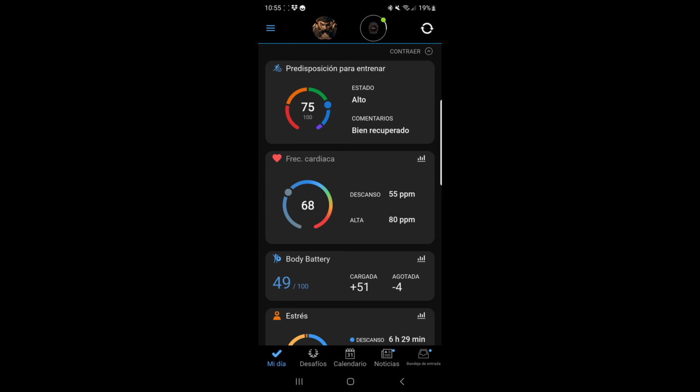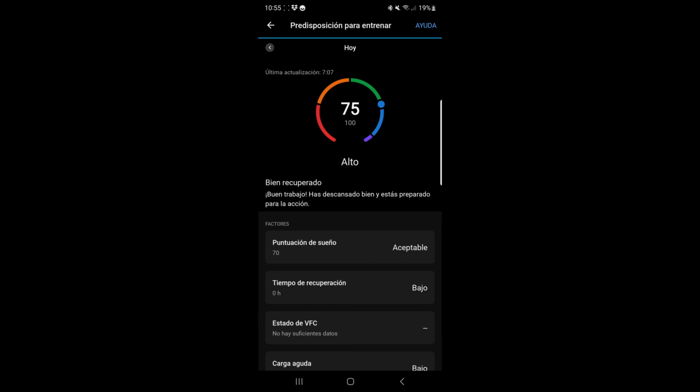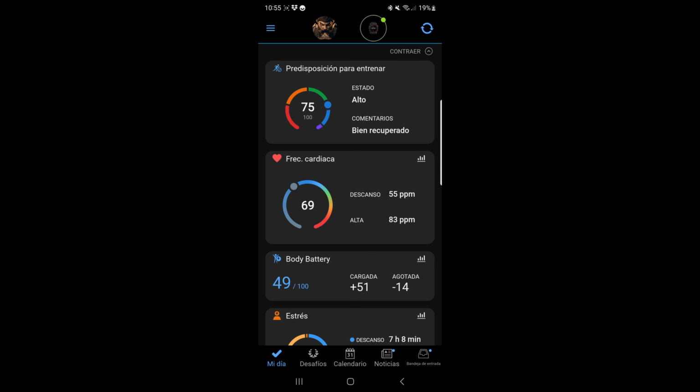This is the Garmin Connect. Here I can see all the details in my app. I like so much that I have an option that says how I feel to start working out, to do an activity. It says right now it's 75, which says my status is high. I can measure right now live my heart rate, that it's 70 right now.